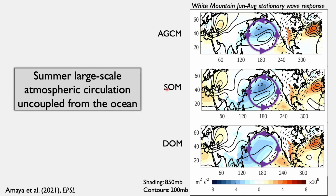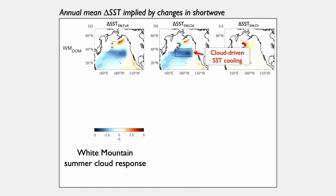So in the paper, we go through a detailed mixed layer heat budget to discuss how the SST pattern throughout the North Pacific arises in our White Mountain simulation, how you get that cooling along the Kuroshio extension. And I don't have time to go through every detail of the mixed layer heat budget, but what I will pull out for you is that the most important physical process that led to that SST pattern was related to changes in shortwave radiation. So here are SST anomalies implied by the changes in that shortwave radiation. This is for the White Mountain Dynamical Ocean Model experiment. The top left is showing you the SST anomaly driven by the full change in shortwave radiative forcing.